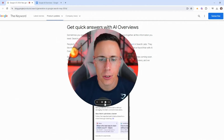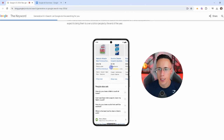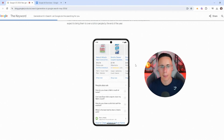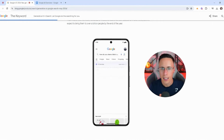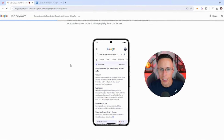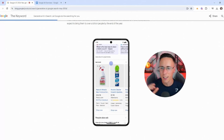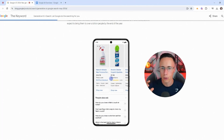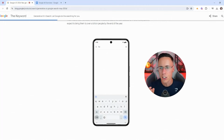Looking at the article that the folks at Google have put out, if we look at this quick animation here, if you're on the video version of this episode, essentially you can do a search as detailed as you want, usually a question or a query. For example, in the example they've given here, how do you clean a fabric sofa? Straight away, you get instant results instead of the traditional way of trawling through the listings or articles, clicking through a link and trying to extract the information. You get a full AI generated page instantly, walking you through your detailed query.